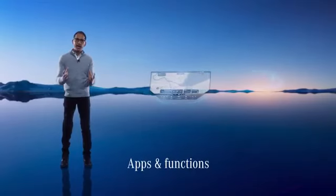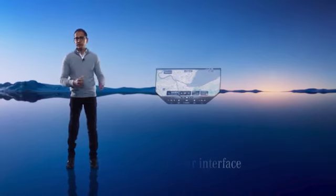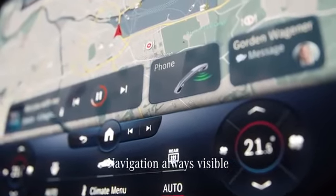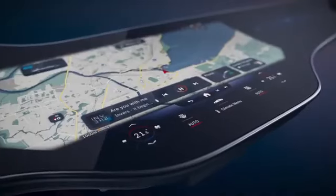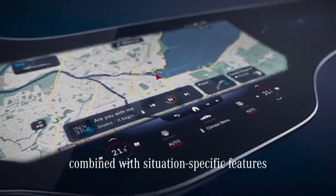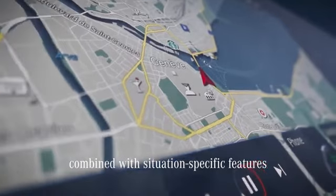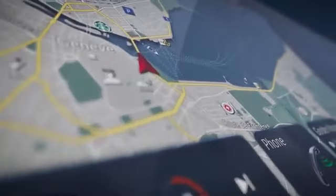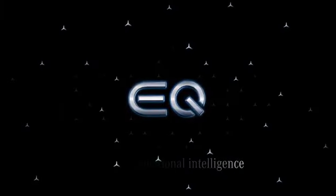It brings all the apps and functions into the fluid, proactive user interface. You can activate the functions you need from one screen. The all-important navigation map is always visible in the center. Beneath it, there are controls for the phone, entertainment, or the features that suit the specific situation. The system knows what you want and need. And you know what? That's why the zero layer is based on emotional intelligence.